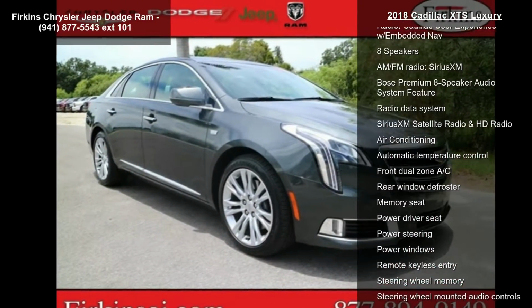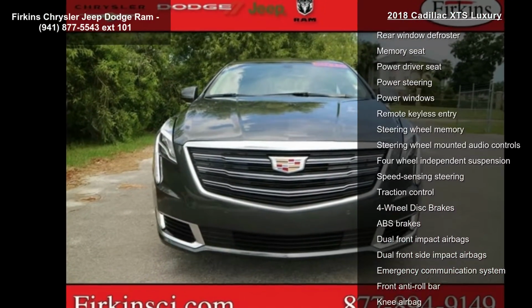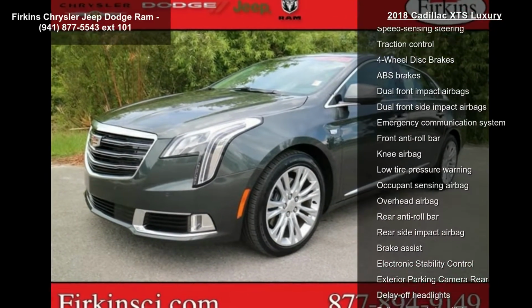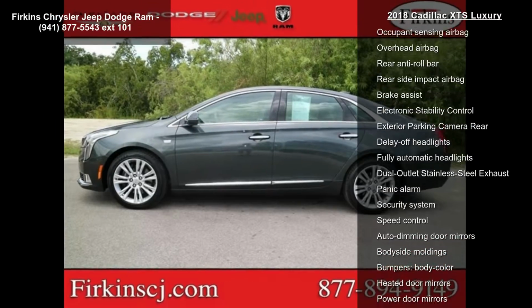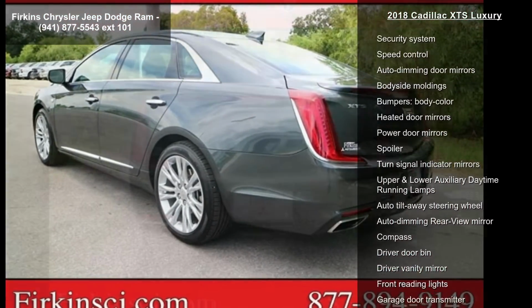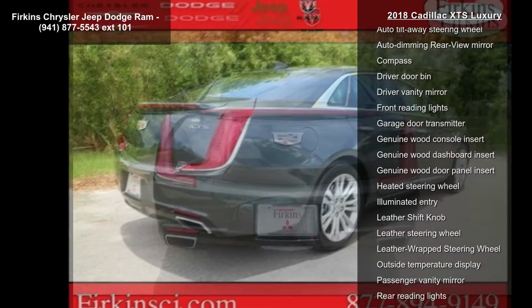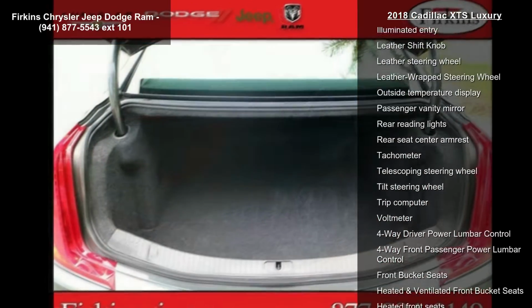This vehicle's top features include navigation system, radio, Cadillac user experience with embedded nav, 8 speakers, AM/FM radio, Sirius XM, Bose Premium 8-speaker audio system feature, radio data system, Sirius XM satellite radio and HD radio, air conditioning and automatic temperature control. If you are looking for a solid pre-owned car, this might be the one.